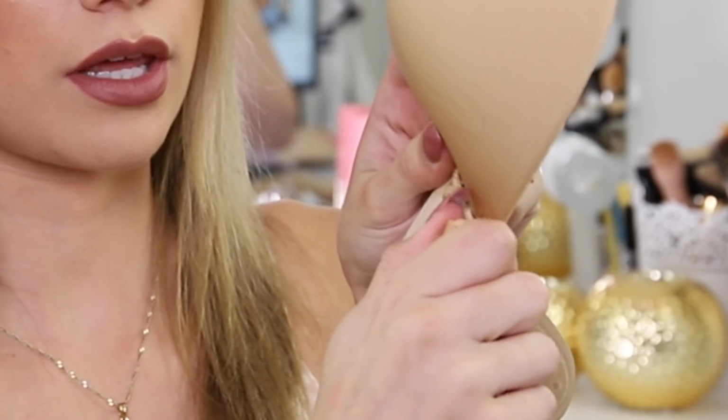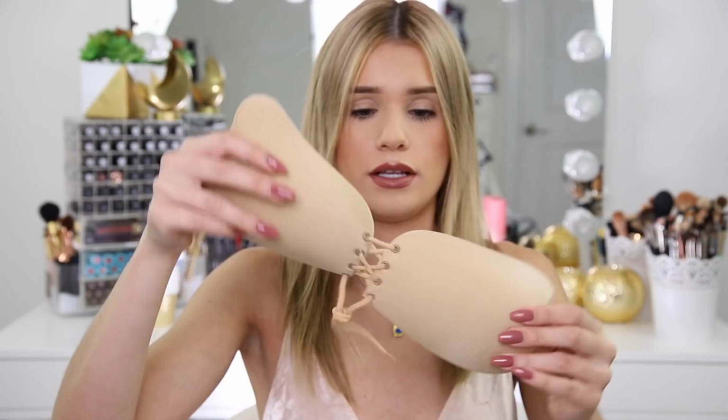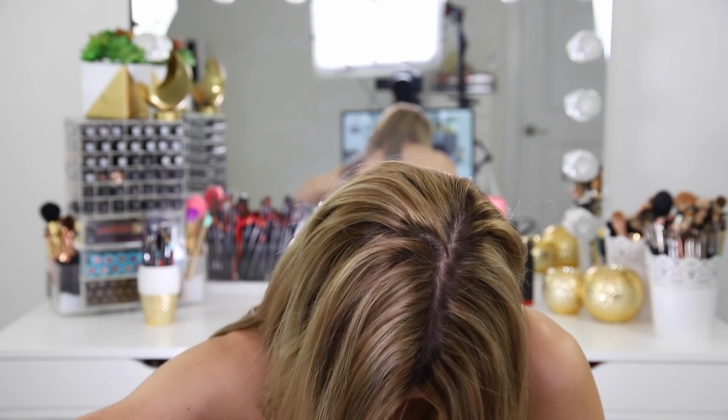This looks kind of big. I don't know if I should have gone a size down. I'm a B cup. Maybe I should have gone with an A cup just because it looks kind of big. So it's already pushed all the way. I'm just gonna loosen that up a bit. It's so sticky, geez Louise. So it's loosened up a bit. There you go. Excuse me while I put this on here. Oh my God, this is so sticky.